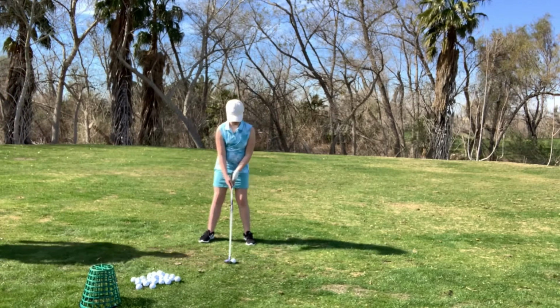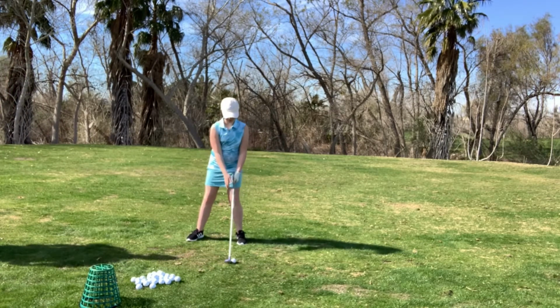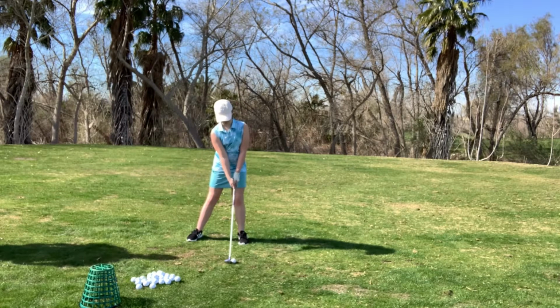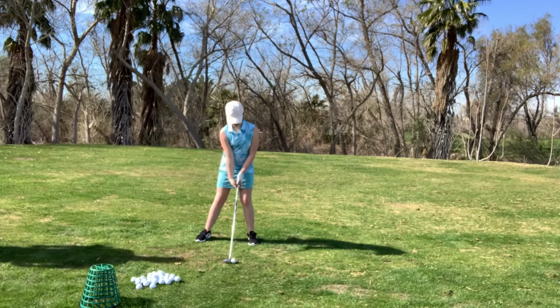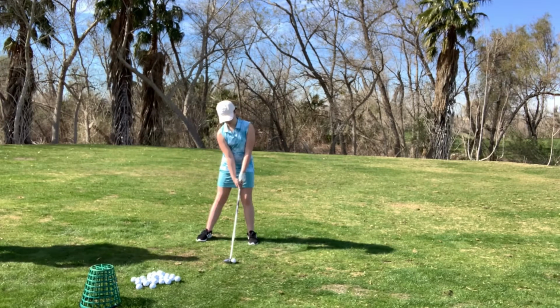Let's see that same move. That's a little too far forward there, Sadie. That's more of a driver position. It's still going to be inside your feet, okay? Over your right leg and get over your left. Turn around that left leg. Go get it.